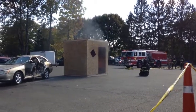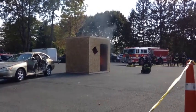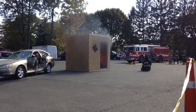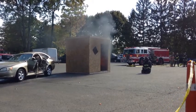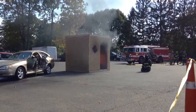Right now, if you had your hand at the ceiling level of the house, you're probably talking about somewhere around 200, 250 degrees, but down low on the floor, it's less than 100 degrees, so it's a very survivable place. So if you were in a room that was on fire, that's what would be happening. So right now we're at 1 minute.